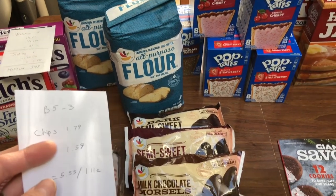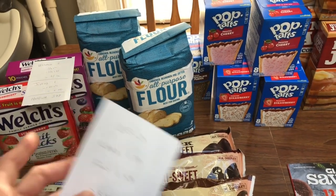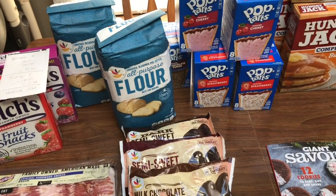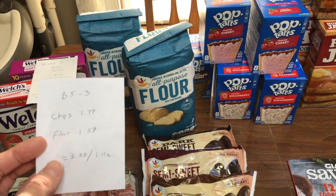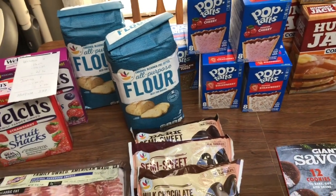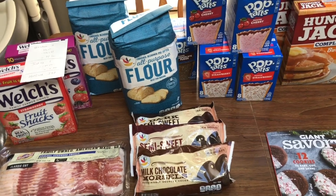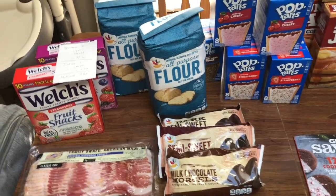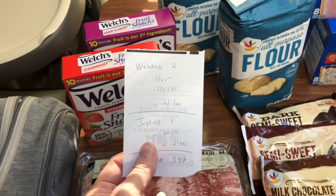The baking chips are $1.79 and the flour was $1.59. These are just the products that I would use, so that's why I did this. But, you know, you can change it up and get different items. So I paid $5.55 or $1.11 a piece. I'm pleased with that. I bake all the time, all year long. So this is my stock up season. Stocking up on food makes me happy.